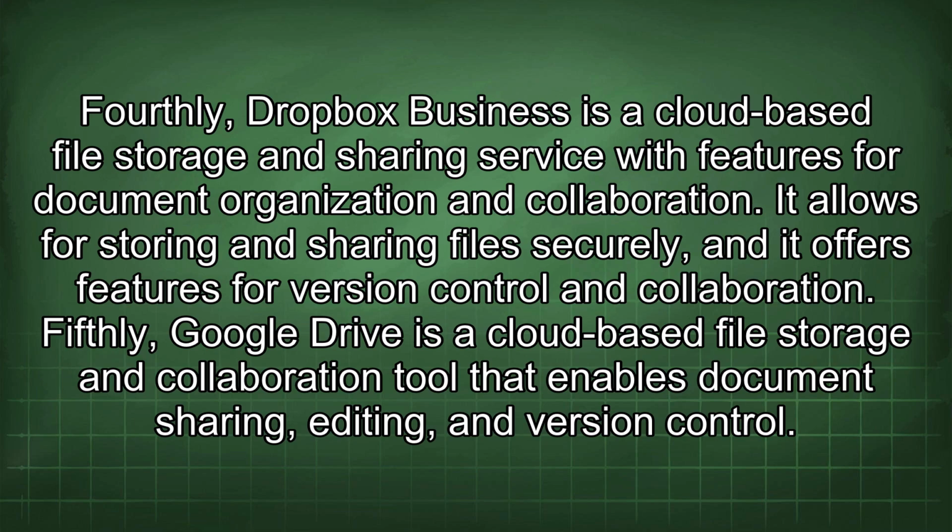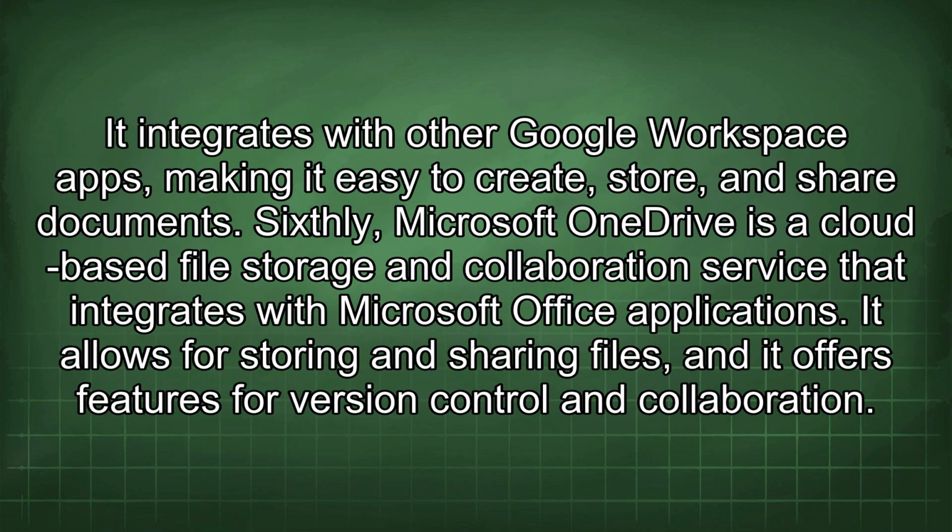Fifthly, Google Drive is a cloud-based file storage and collaboration tool that enables document sharing, editing, and version control. It integrates with other Google Workspace apps, making it easy to create, store, and share documents. Sixthly, Microsoft OneDrive is a cloud-based file storage and collaboration service that integrates with Microsoft Office applications. It allows for storing and sharing files, and it offers features for version control and collaboration.